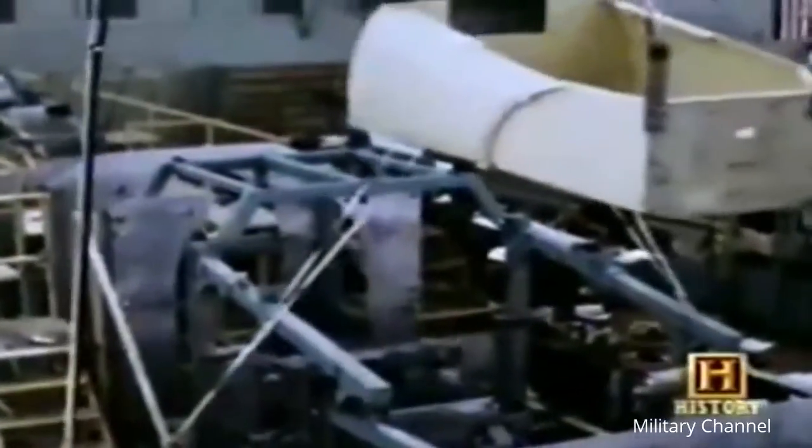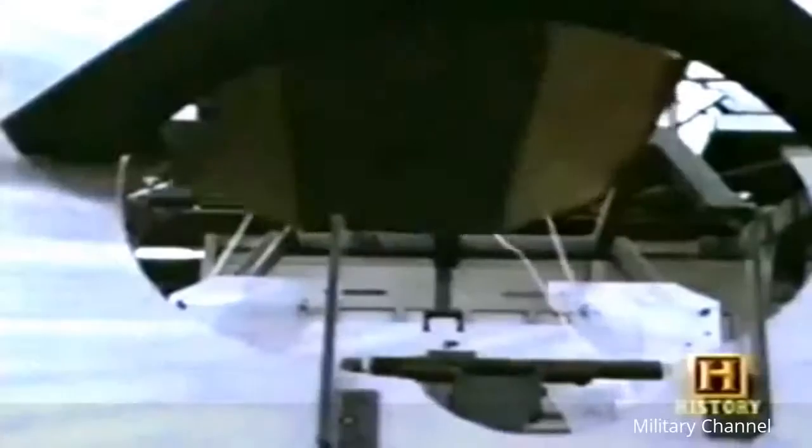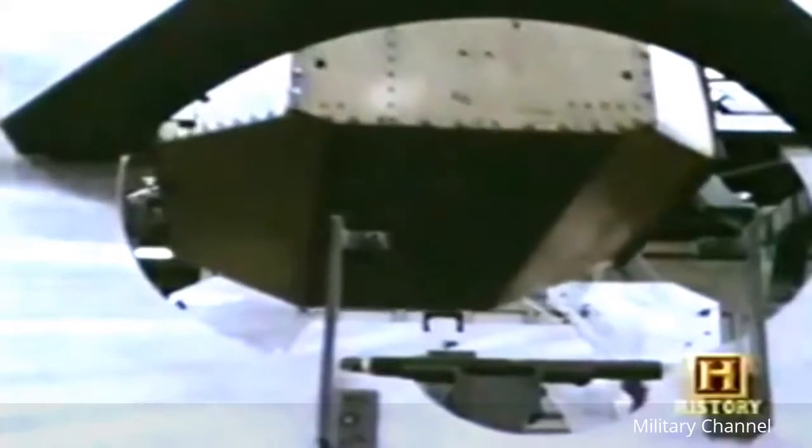The pilot was bathed in a titanium tub which could take 20-millimeter shells. It was really a piece of machinery that you could fly into hell and back.